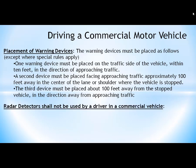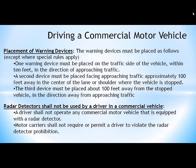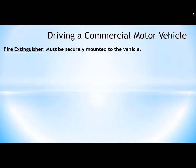Radar detectors shall not be used by a driver in a commercial vehicle. A driver shall not operate any commercial vehicle that is equipped with a radar detector. Motor carriers shall not require or permit a driver to violate the radar detector prohibition. Fire extinguishers must be securely mounted to the vehicle.